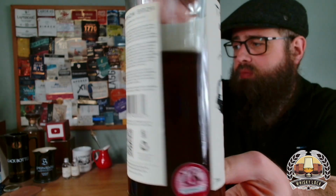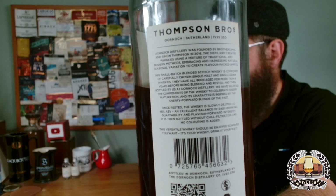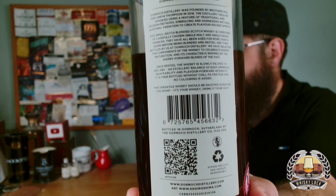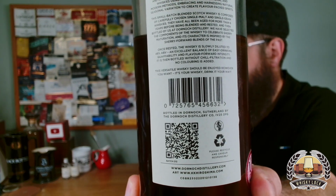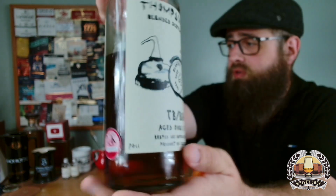Just show you a close-up of the back label so you can pause that and have a read if you see fit. I have no idea where that QR code takes you. I assume the Thompson Brothers website. And that's about what we're told, which is pretty much everything we need to know. So let's get some in the glass and see if it's any good.